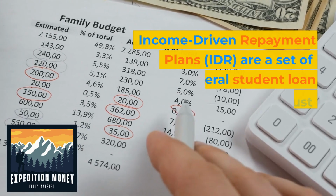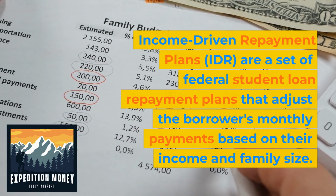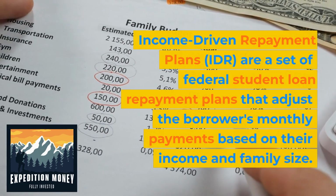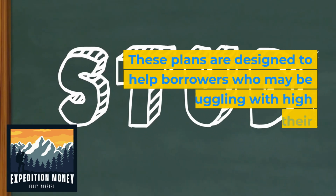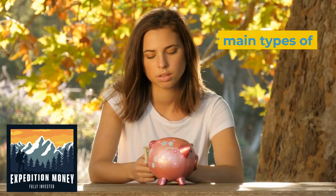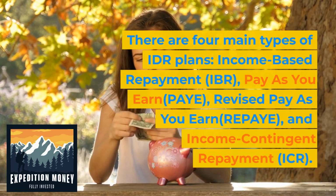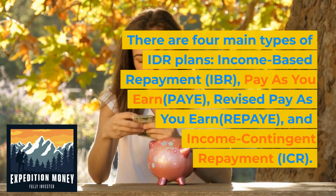Income-driven repayment plans are a set of federal student loan repayment plans that adjust the borrower's monthly payments based on their income and family size. These plans are designed to help borrowers who may be struggling with high monthly payments on their federal student loans. There are four main types of IDR plans: income-based repayment, pay-as-you-earn, revised pay-as-you-earn, and income-contingent repayment.